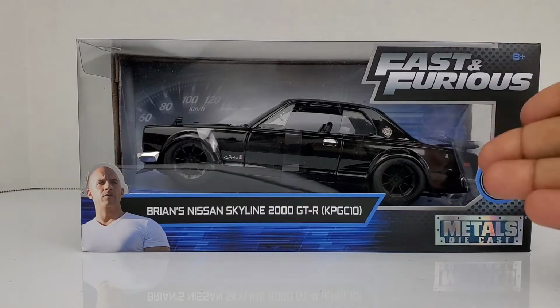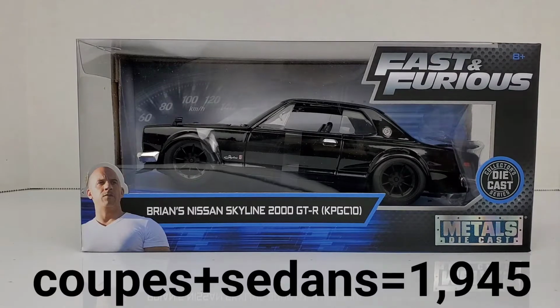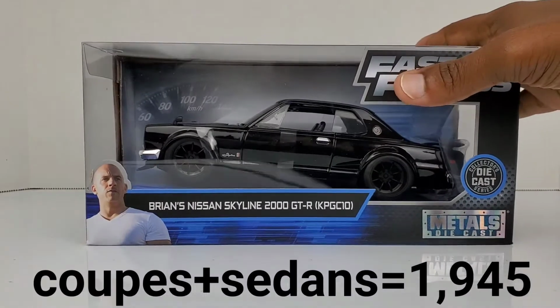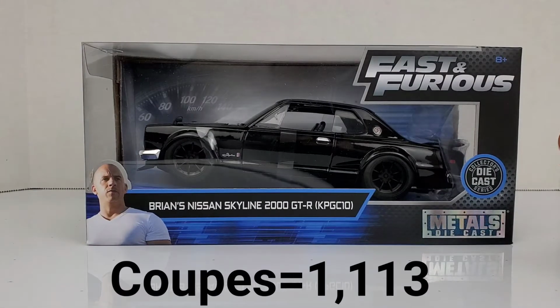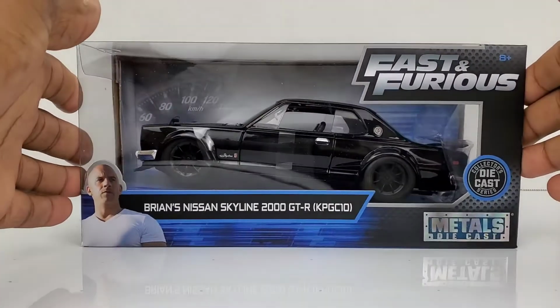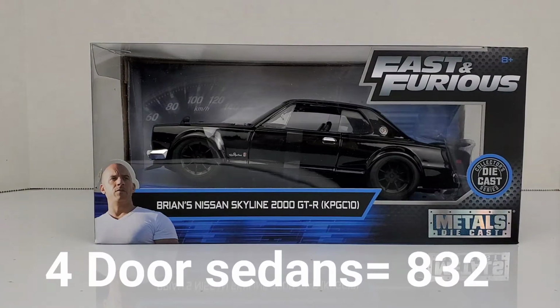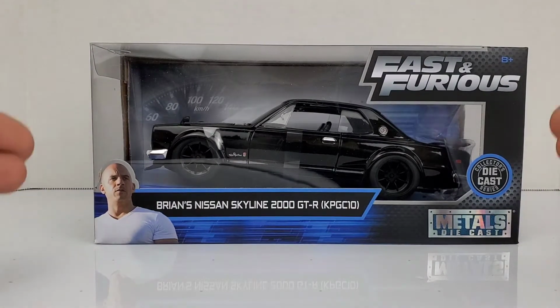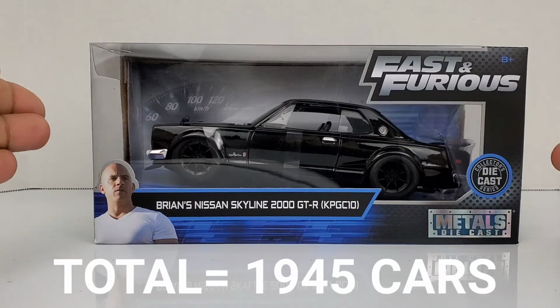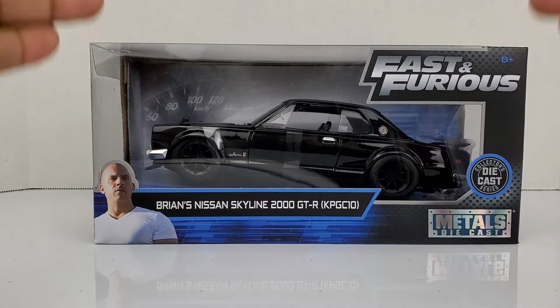Actually, this car here, the first generation Skyline, there were like 1,945 made, right? So with the coupes now, they made about 1,113, and this car also came in 4 doors. So the 4-door cars, the count was really like 832, right? So in all, that's 1,945 cars of this model Skyline 2000 GTR.